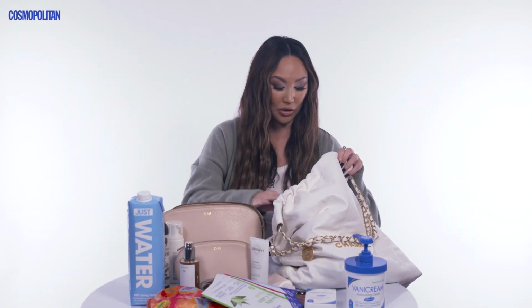Oh, and snacks. Usually I don't really eat that much on a plane. I try to honestly never eat airplane food. I'd rather eat when I get in or I'm settled. Airplane food is just not my thing. And I hear that they put certain things in it that I don't really want in my body. So I will usually bring some snacks.